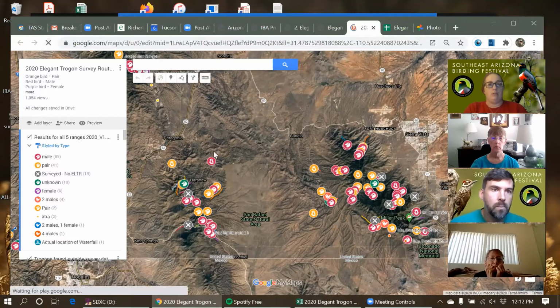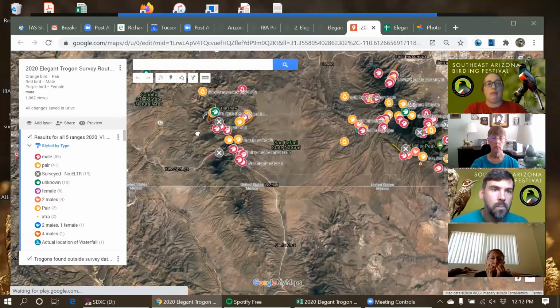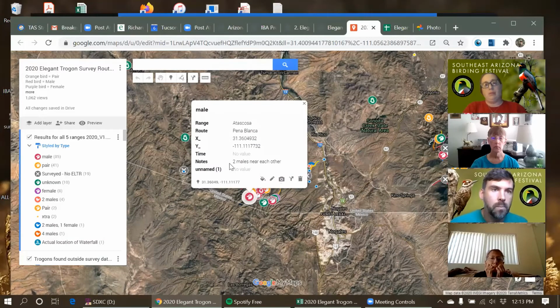And it is struggling. So let me reload it. Okay. So this is interactive. You can sort of pan around and you can zoom in and see what's going on. So you can see not only what trogons people had, because the different colors represent a male or a pair or a female, but you can click on it and see some of their data. So some of all the notes that surveyors made are here.